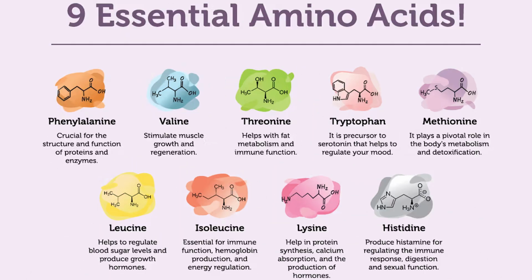Contains all 9 essential amino acids. As a complete protein, nutritional yeast contains 9 essential amino acids that the human body cannot produce on its own. This makes it an invaluable protein source for those on a plant-based diet.